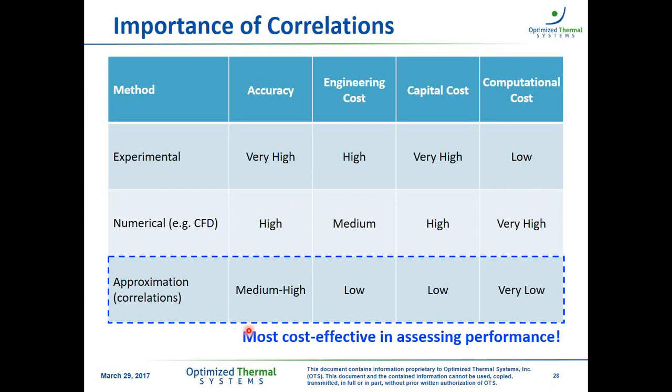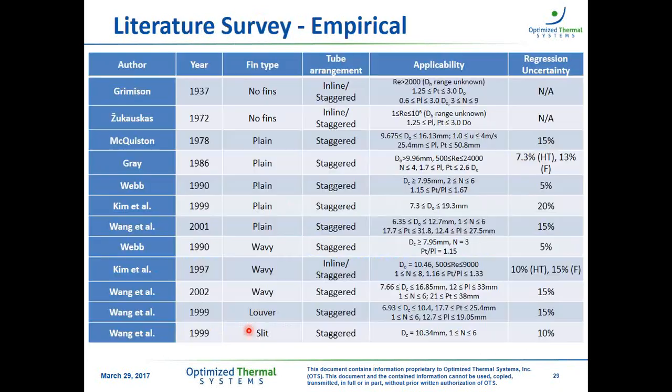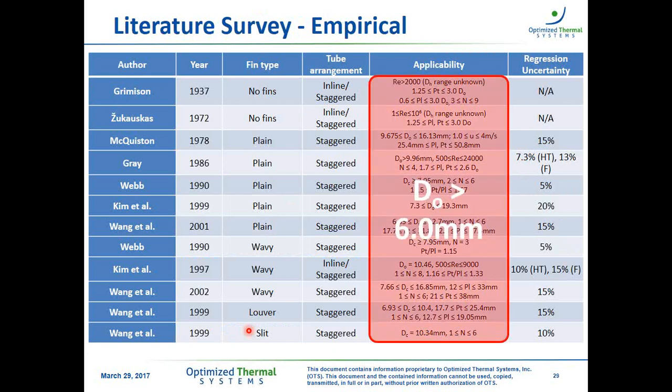When we are designing those new heat exchangers with small diameter tubes, we want available correlation so we can predict performance. Now, if we look at the available correlations in the literature, these are some of the selected most relevant correlations for the air side for various tubes and fin types. If you look at the applicability, none of them were actually developed for tube diameters above 6 millimeters. And why is that important?